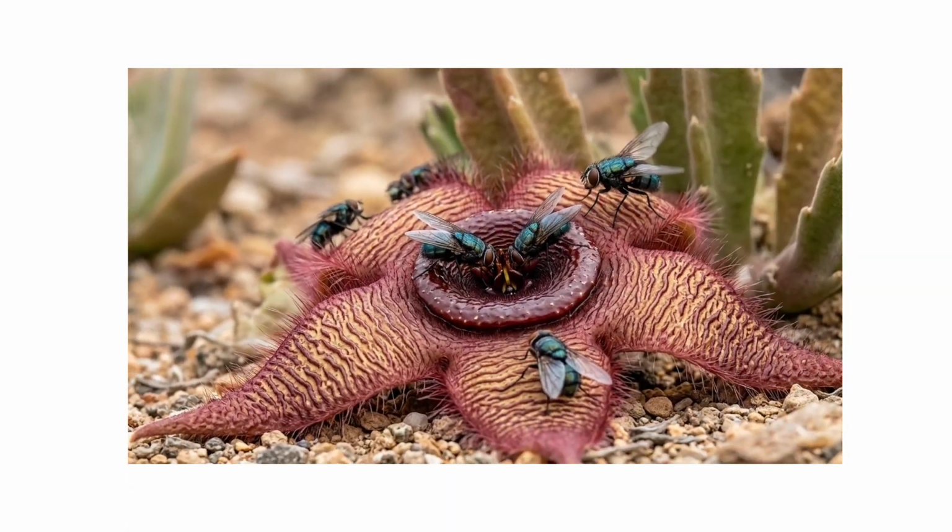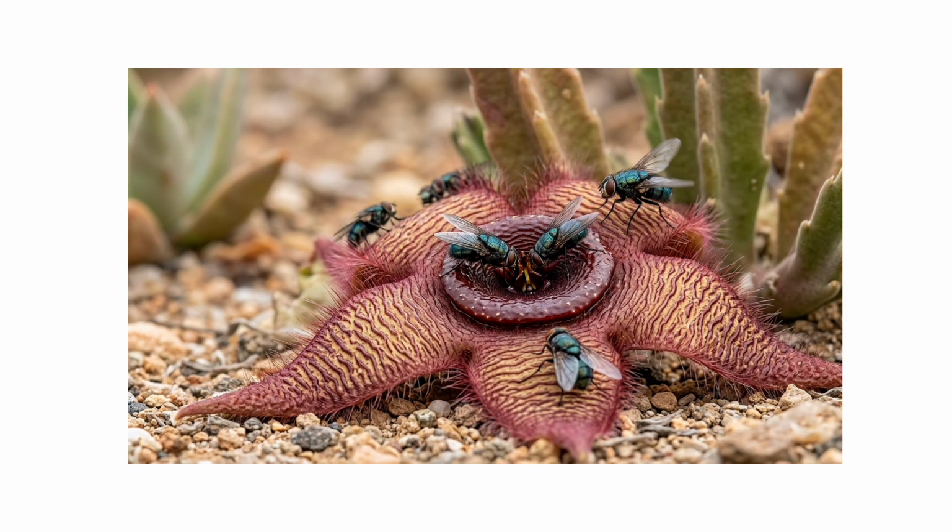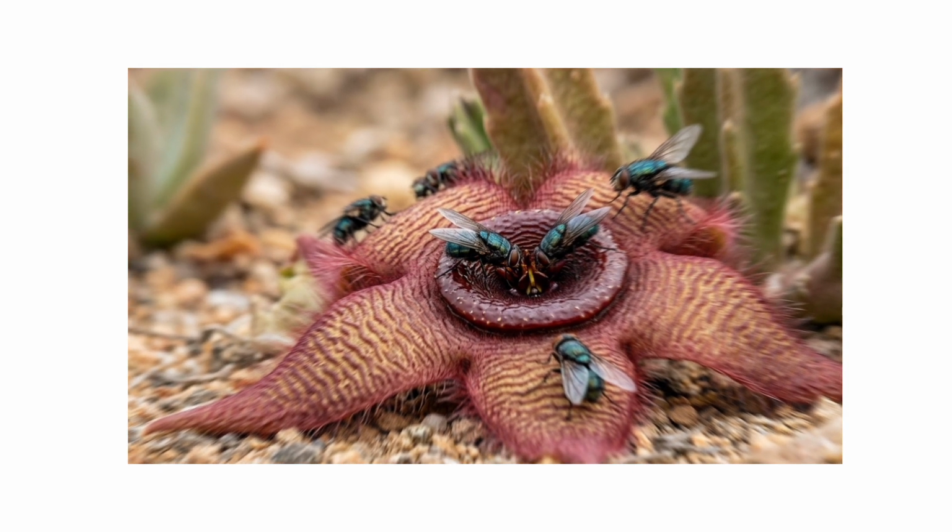In cultivation, they are grown almost exclusively for the novelty of the flower, with collectors sometimes placing the plant outside during flowering to avoid the smell indoors.